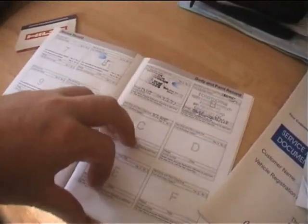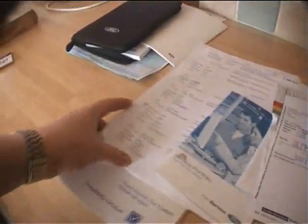The book has got 1, 2, 3, 4 stamps in it, but the usual thing, they haven't just bothered to take it out of the glove compartment and stamp it. But that is the main thing, the service printout from the fleet operator. Okay, so it's all there. Let's return back to the car.